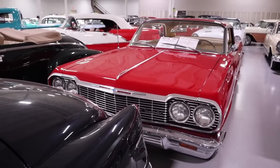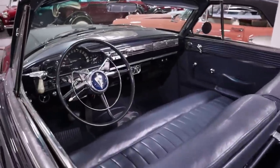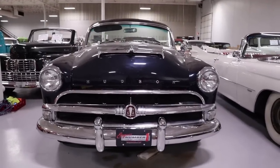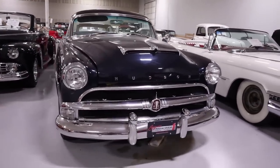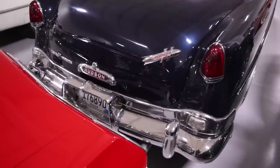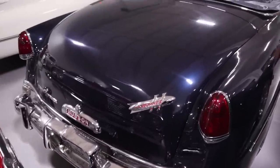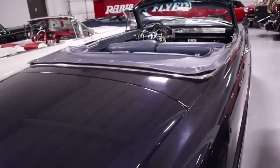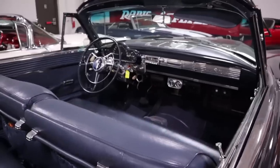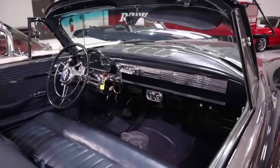In here pretty good. What do we have here? It's a Hudson. So look at that, a Hudson Hornet. I do believe this is a 1954 Hudson Hornet. Look at this thing. I've not seen one like this before.